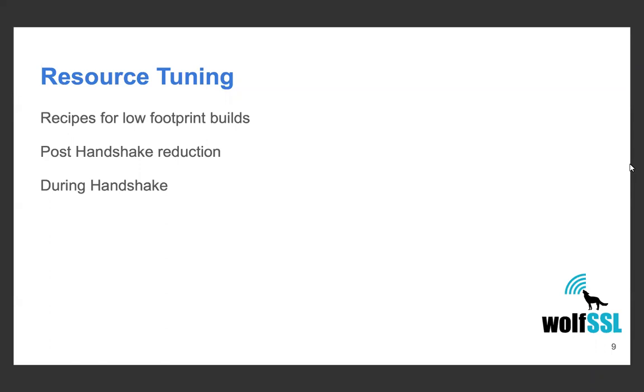Another area that we will tune, particularly with TLS 1.3 this year, is the post-handshake resource use. We want to make sure that's as small as possible. That's particularly important both for our embedded users who don't have a lot of resources to begin with, but also for the server side or scalable users who are doing lots and lots of connections. And lastly, we'll make sure that our handshake resource use is as minimal as possible through holding the minimal resources possible and releasing those as early as possible. And that's something we'll be wrapping up this summer.